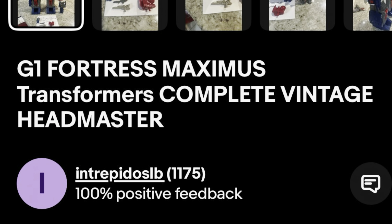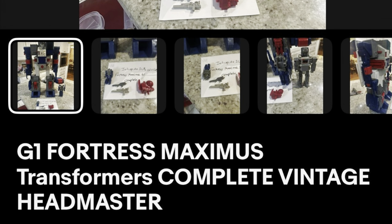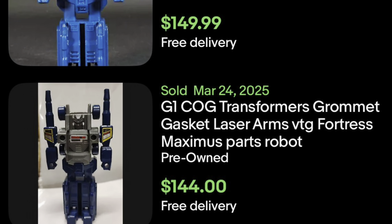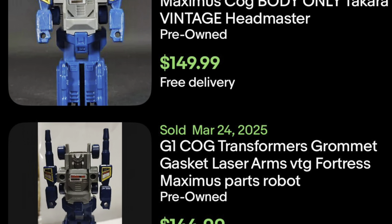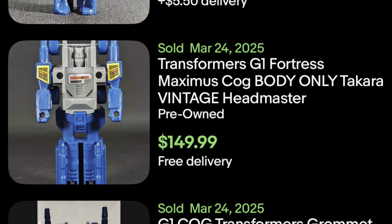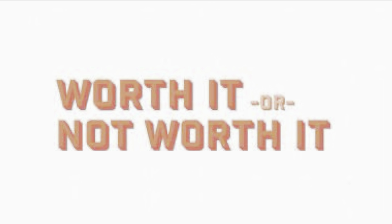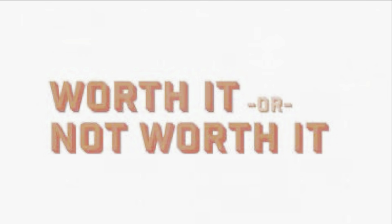$700, still not there for me. Now you can get an Encore one that's a reissue for a couple hundred, and I do think that is worth it. But when you're trying to piece this thing out for little figures and some of the gadgets that are reaching the hundreds, not for me. But how is it for you? Worth it or not worth it? Leave it in the comments.